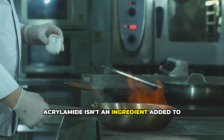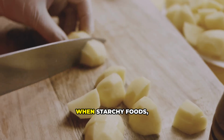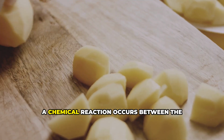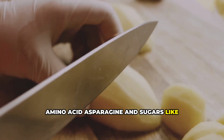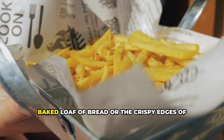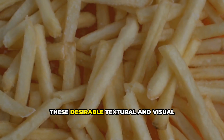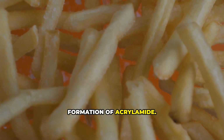Acrylamide isn't an ingredient added to our food, it's a chemical byproduct formed during cooking. When starchy foods like potatoes and bread are cooked at high temperatures, a chemical reaction occurs between the amino acid asparagine and sugars like glucose and fructose. This reaction creates acrylamide. Imagine the golden crust of a freshly baked loaf of bread, or the crispy edges of a French fry. These desirable textural and visual changes are often accompanied by the formation of acrylamide.